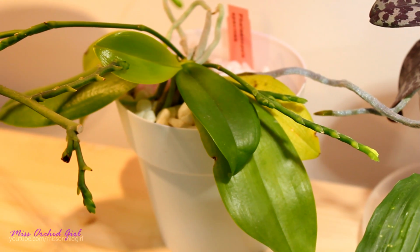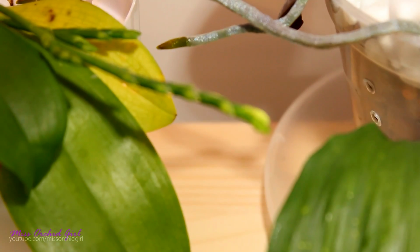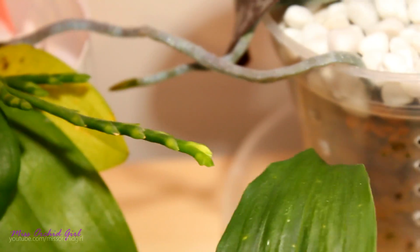Alrighty, now let's take a look at some Phalaenopsis. Here we have the Phalaenopsis speciosa. Finally, she's starting to grow a bud. You cannot really see it, but there he is. Now with these sequential bloomers, they will not necessarily start creating buds at every node available.